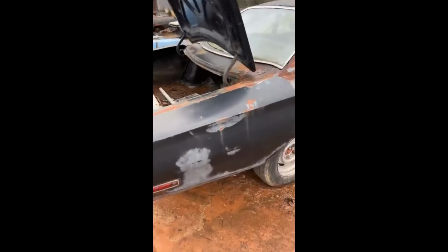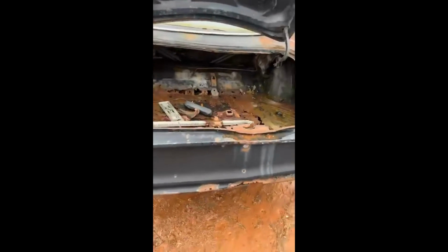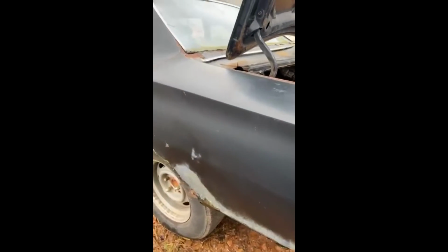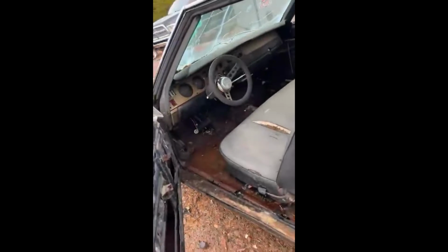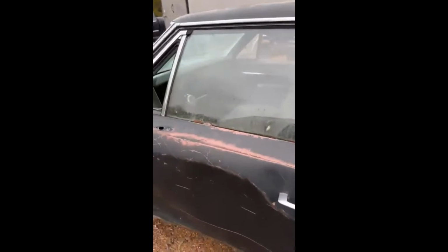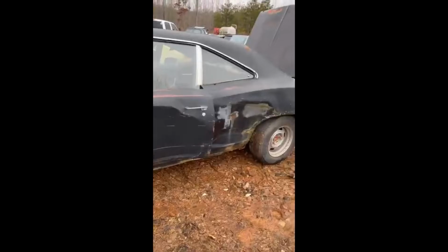Here's a 70. Needs love. Column, bench. What do you guys think this one's priced at? 70 Super B.